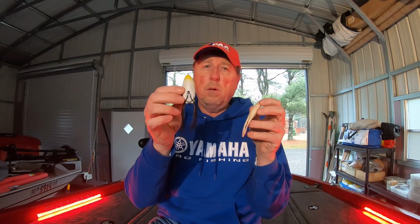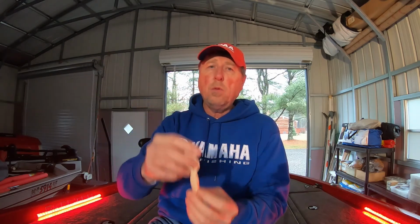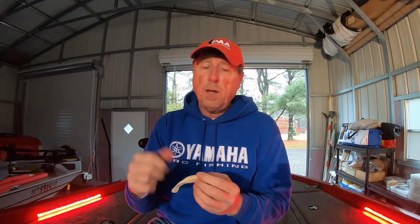You can't stop it in the middle of a pocket and have it sit there like a traditional hollow body frog. However, in some cases, when you do that and you pause it and it sinks down, you'll get some bites. So try that next time you're throwing a frog. Now again, I'm not throwing toads or frogs until there's plenty of visible aquatic vegetation. So you're talking summertime, but in summertime, an absolute staple.